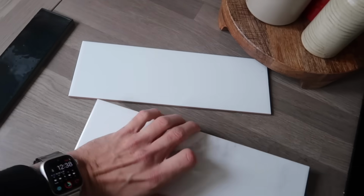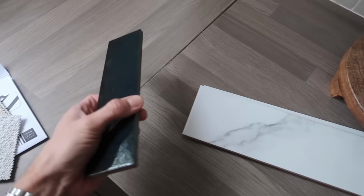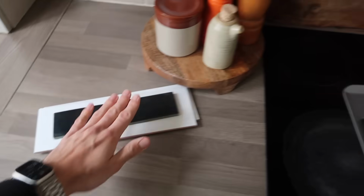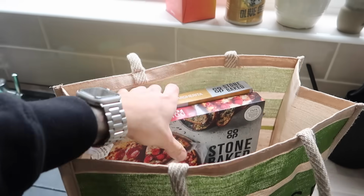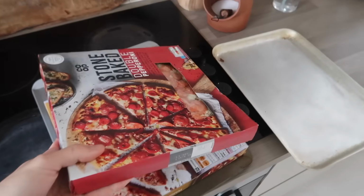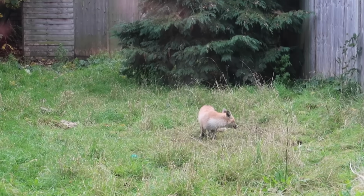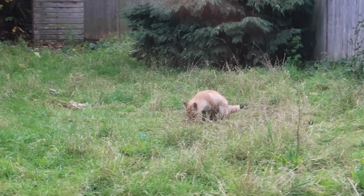These were just free samples from Tops Tiles. We really did like this one, so we're definitely considering that for a future project. But yeah, very nice. Anyway, we've just got some pizzas, and we're gonna put them in the oven. This is just the anthem for lunch at the minute. It's just gonna be quick and easy. Bang it in the oven. Job's a good one.